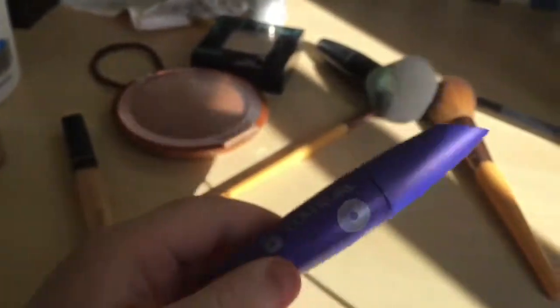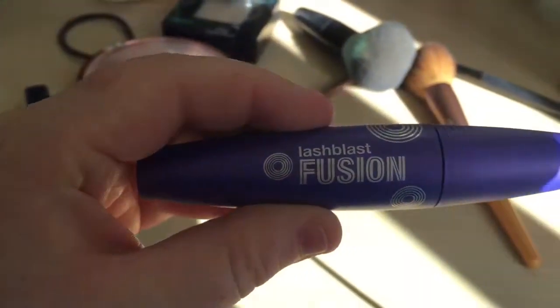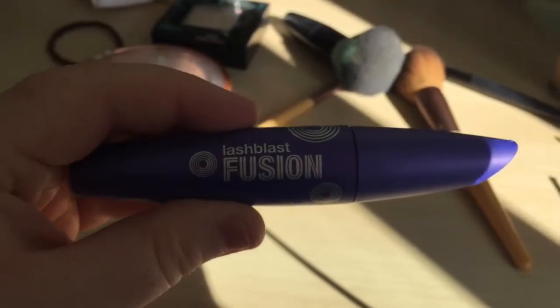This is the mascara I use. It's my favorite mascara. It's by CoverGirl. It's the Lash Blast Fusion.